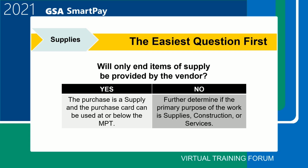That's presently $10,000. If the answer is no, then we have to decide if the buy could still fall under the definition of supplies, or does the buy fall outside of supplies, and instead under the classification of construction or services.